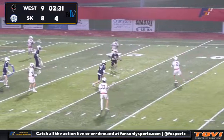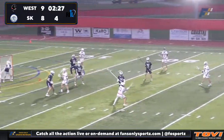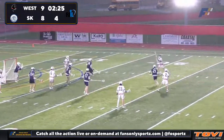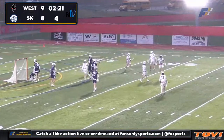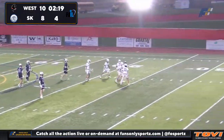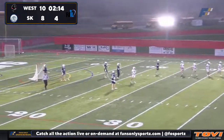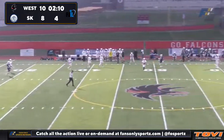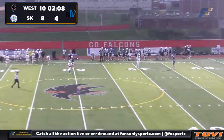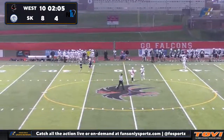West is going to look to waste time off the clock, given their one-point lead. Still looking for a good opportunity, though. Nice quick passes for Charlie McGuire's fourth goal of the game, extending the lead to 2. Clutch shot by Charlie McGuire from the 25 for that goal, propelling West's points to double digits, in the lead by 2 now.